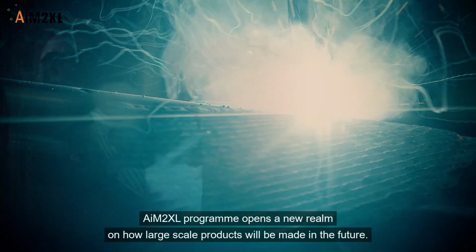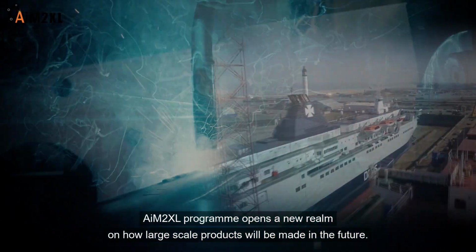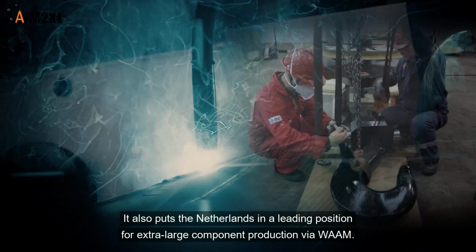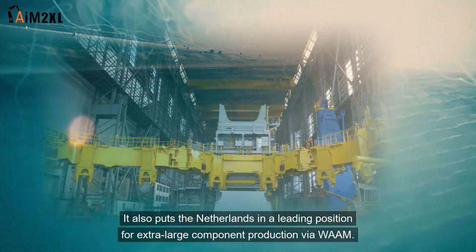The AIM2XL program opens a new realm on how large-scale products will be made in the future. It also puts the Netherlands in a leading position for extra-large component production via WAAM.